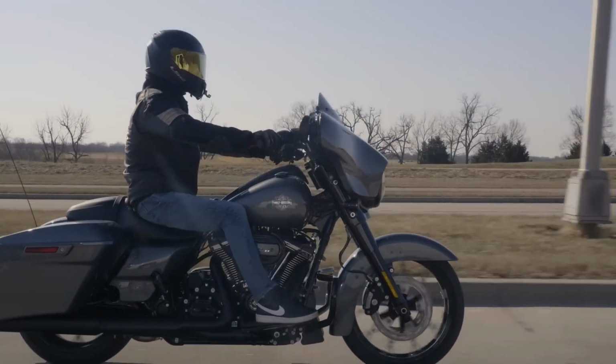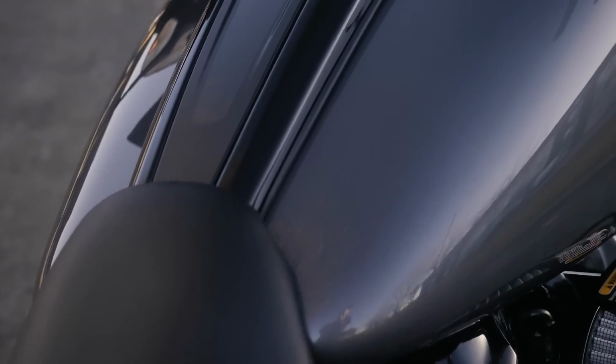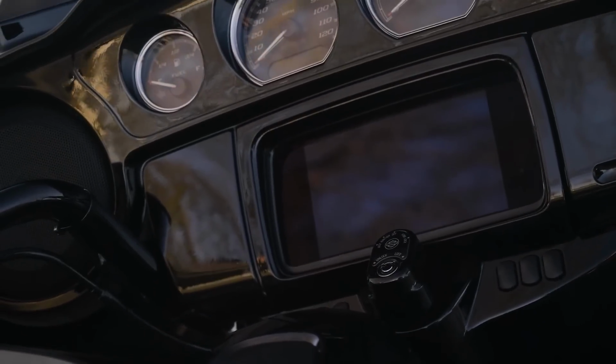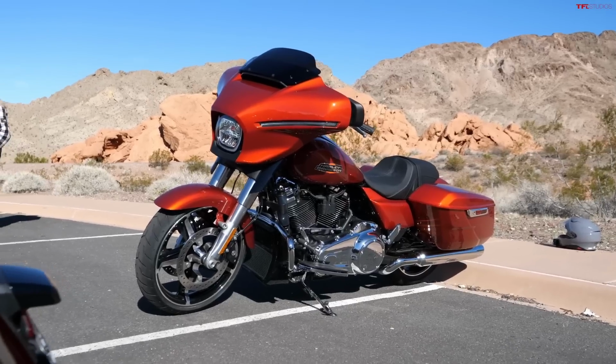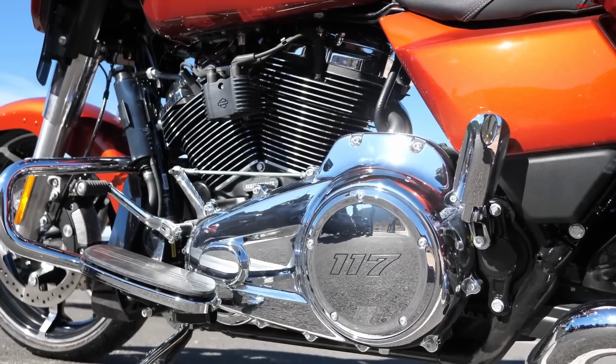The answer lies not in its quality, but in its oversaturation. The Street Glide Special was one of the most widely purchased Harley models in the years 2021 through 2023. Riders who were flush with stimulus checks or looking to upgrade during that window went big, and many chose this bike. But now, with trade-ins piling up and interest rates slowing new financing, dealerships are sitting on more units than they can sell.